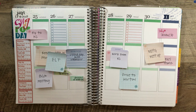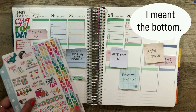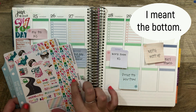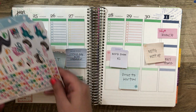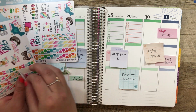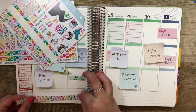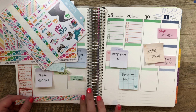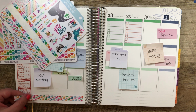Okay, now I'm going to go ahead and do the sidebar. I am going to use some of this thicker dot washi and then this washi that has a little New England cutout. I know that they are a little bit thinner than this whole space down here. It's going to leave definitely some white space, but given how busy this week is going to be, I think I'm going to need that white space from a visual standpoint.